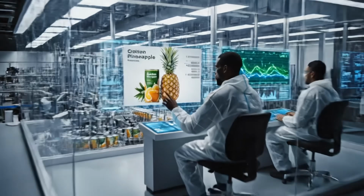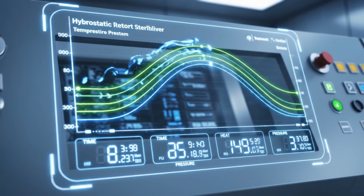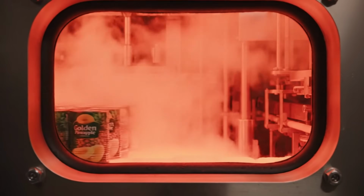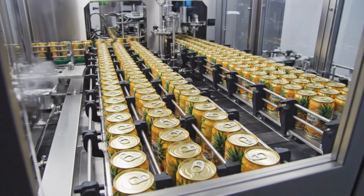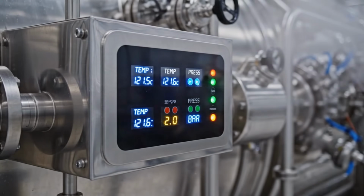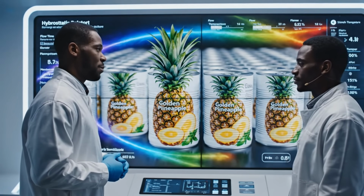From a futuristic control room, technicians meticulously oversee every critical parameter. Within the pressurized steam, cans undergo precise sterilization, ensuring product integrity. With precision, technicians fine-tune settings, ensuring optimal sterilization cycles for the golden pineapple run.